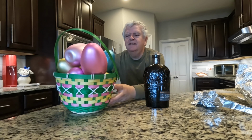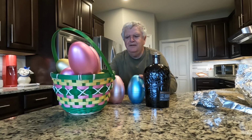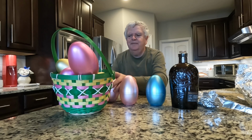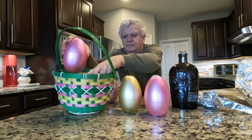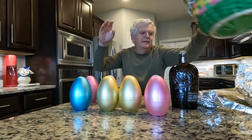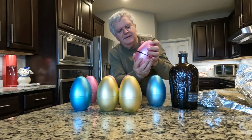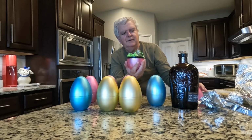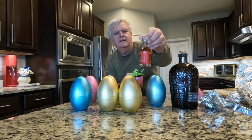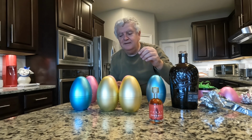Alright, now let's see what's in these Easter eggs. Got all these Easter eggs that I found out in the yard that were mysteriously there this morning. Let's just see what's in them. It doesn't feel like chocolate. They feel a little heavier than that. Let's go ahead and open them up. This guy. Oh. Look at that. That's some Balcones Texas bourbon. That's a pretty good Easter egg.